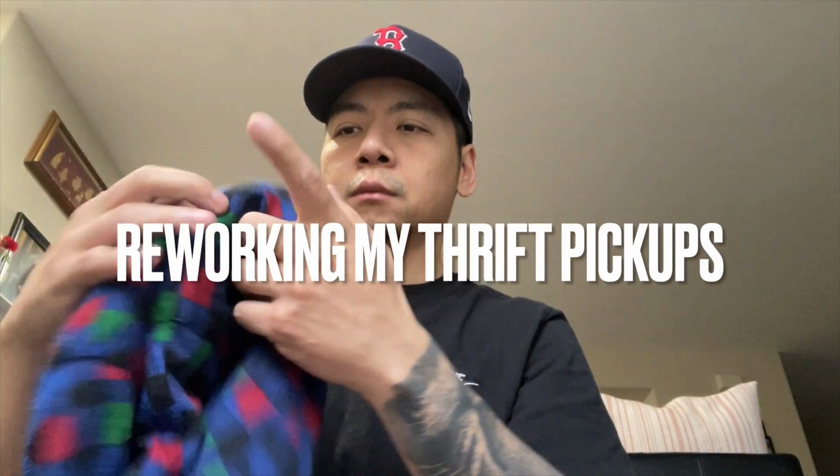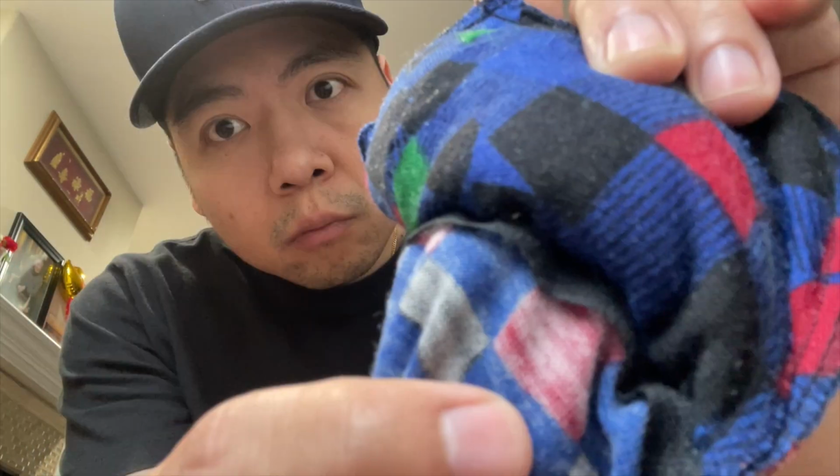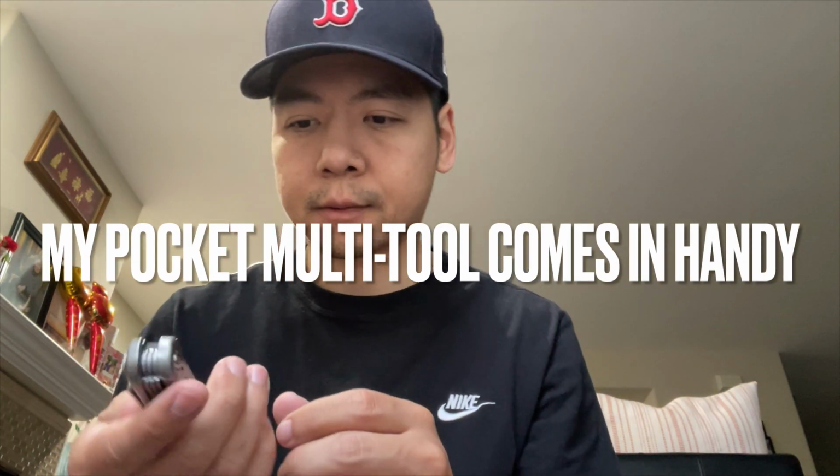Alright, so here I'm reworking the vintage top. I'm carefully cutting the stitching to remove the shoulder pads. I knew my pocket multi-tool would come in handy.